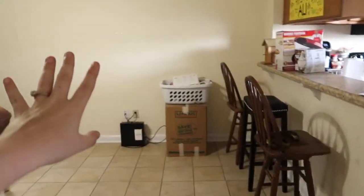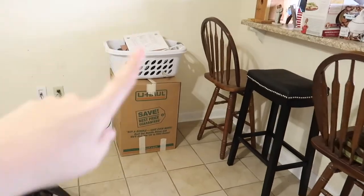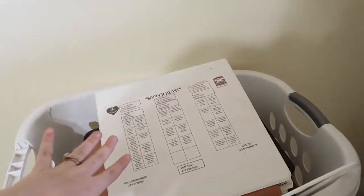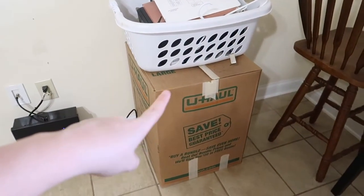So coming from there, we're just gonna turn completely around, and it's really not that much over here, but this is all going to, well, I don't know what this is. This is Jonathan's stuff. Not sure what that is, but that's going to the donating area. It's a bunch of clothes I don't want.